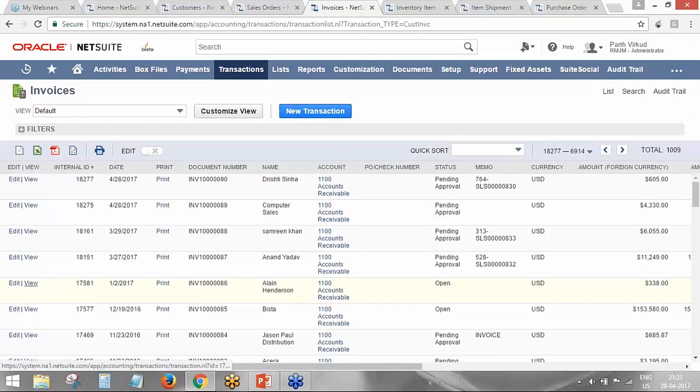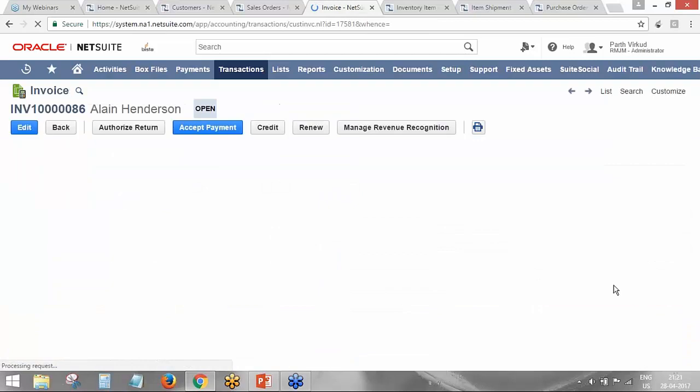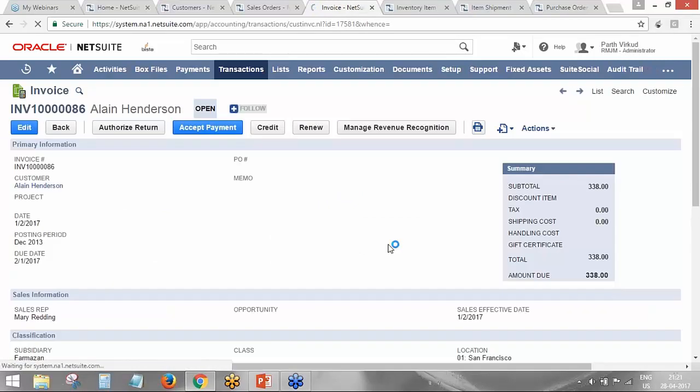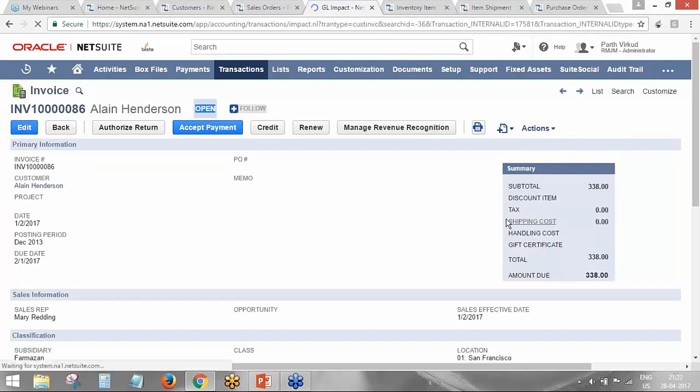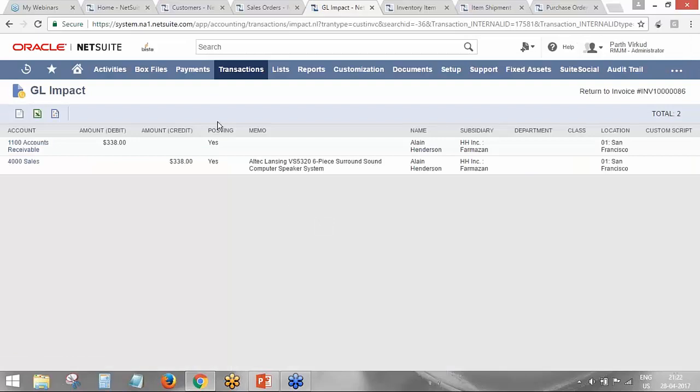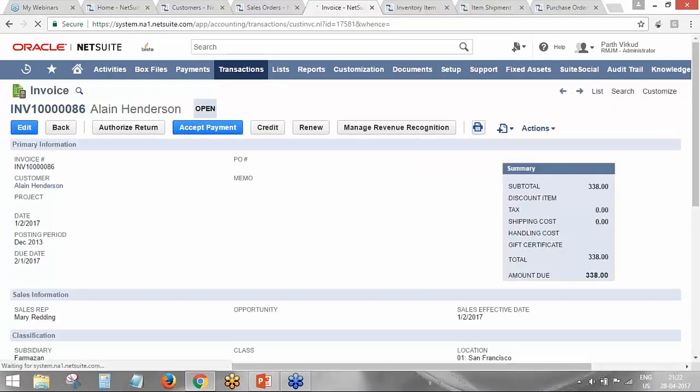So there you go. I have an invoice of about $338. This is open, which means that I have an invoice, but it is not paid against. So I can go and check on the GL impact right here, and I would see that this one has a posting impact already made into my accounts. So that's the kind of automation that NetSuite gets into place.